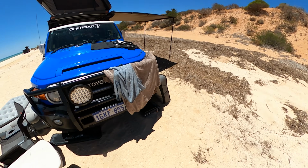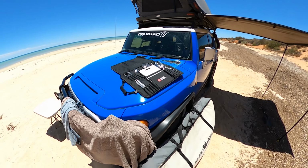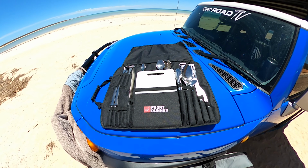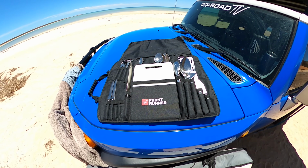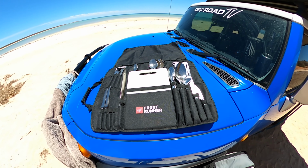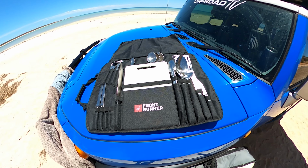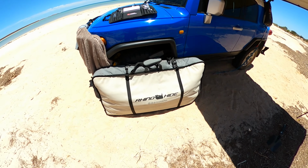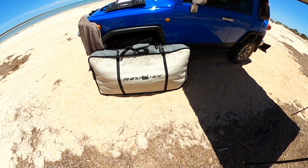Around here, this is my Front Runner kitchen set. It's actually super handy. Got everything you need in there and it just rolls up nicely. And it's also got hooks on it for hanging somewhere around camp. That one's a great one. Highly recommended. The old Rhino-Rack hide down here in case we decide to go into the bush.